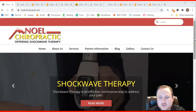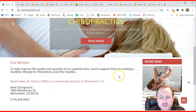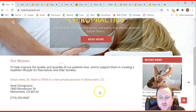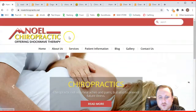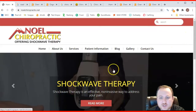The first thing that I recommend doing, the first tip, is to add content to your site. Content is anything that can be highlighted, whether that be text or pictures. As you can see here, you just don't have a lot of content on this homepage. Typically, for most homepages, you want anywhere from 1,000 to 1,500 words. Depending on your competition, you might want to increase that. If your competition has 2,000 words, you might want to bump that up to 2,500.